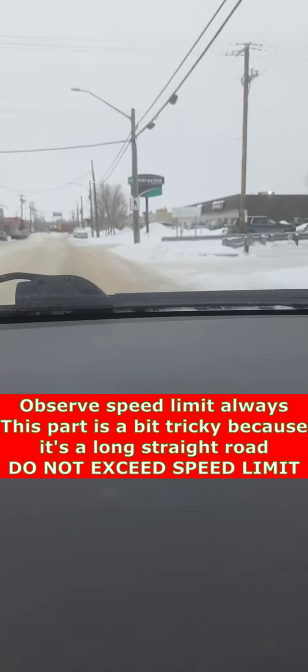Signal, mirror check, shoulder check, all free, and turn right close to the right curb. Straight. Right turn at the next street. Okay, so we'll signal, mirror check, shoulder check.